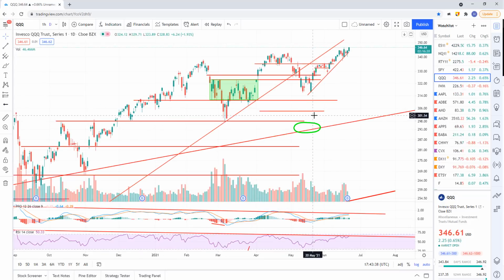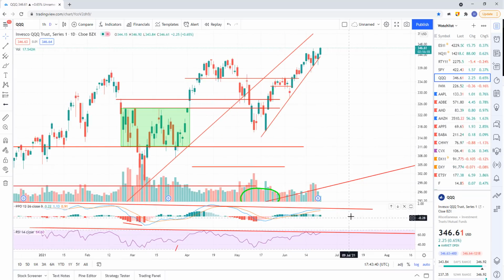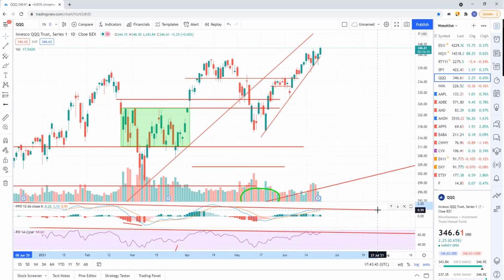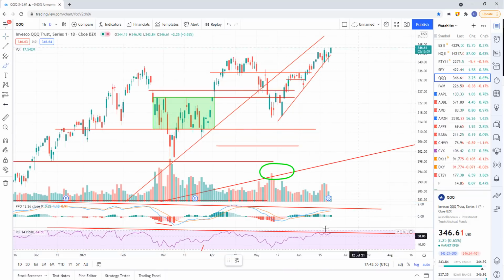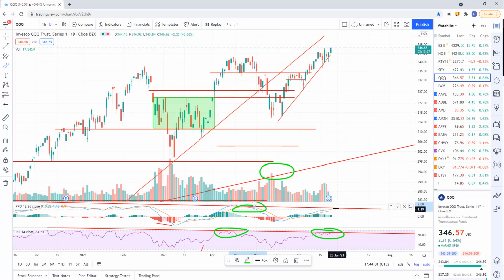But the thing to look for is if I look at the RSI and the PPO, which are momentum indicators, you can see that this is just another divergent high. Here's the RSI making a new divergent high, meaning this is a lower high in momentum than the previous high. So here's your high in momentum. Here's a lower high in momentum. And it looks the same on the PPO. There and there. So there's your former high in momentum and a lower high in momentum there, while price is making a higher high. So it's making a higher high on less momentum.